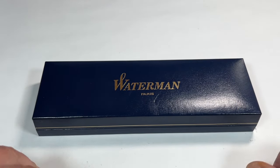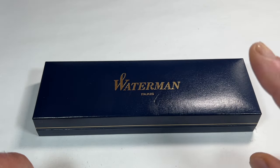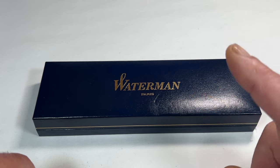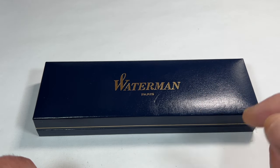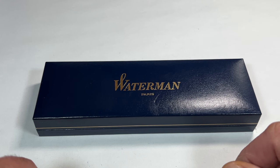And that's it. So there we have it. Just a small haul from early Sunday morning on Father's Day. Yeah, it was worth a trip out. It got me out of the house. It was a lovely day. So there we have it.